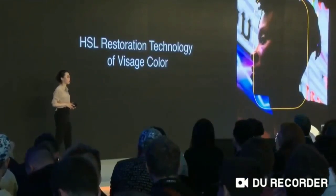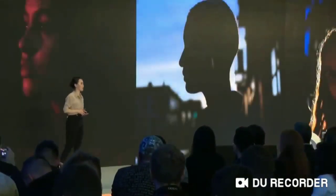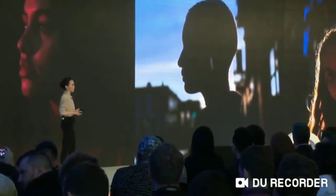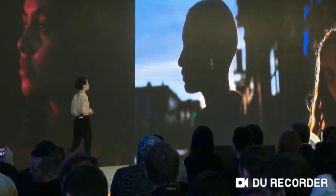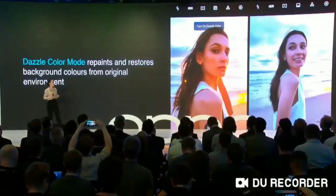Visage protection is applied with low exposure and reduced noise undergoes HDR fusion. The software identifies a precise edge of a human subject and accurately separates the subject from the background and processes them correspondingly. In the camera interface, you can see the dazzle color mode. It automatically represents and restores the background colors from the original environment.